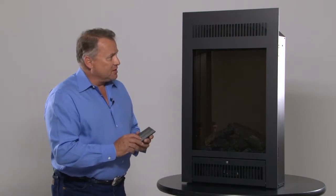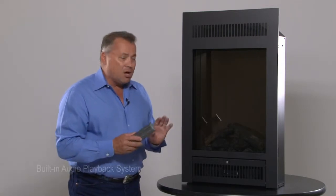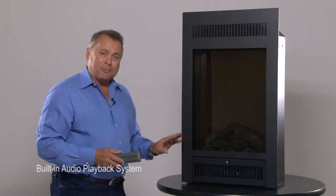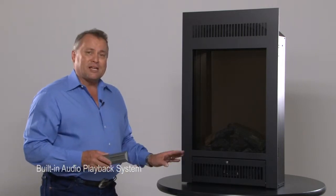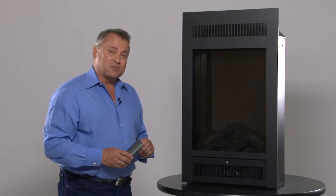The last feature is one of the most unique features on this fireplace. It is the audio system. There's a 25-watt amplification system. It's got great fidelity, 2 4-inch speakers, and you can utilize any handheld audio device you've got in this particular unit. I'll show you how that hooks up in just a moment.